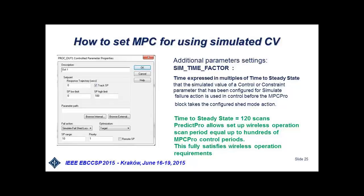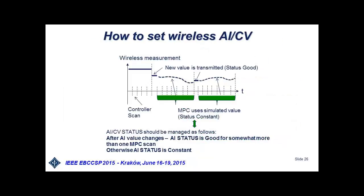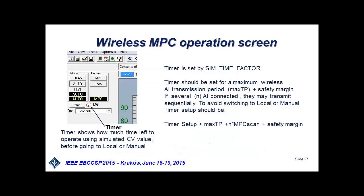Essentially, lab measurement may be a good analogy: when there is a new value transmitted, we take this value for the control, but in between those transmissions, we use a simulated value of the process. This is the operator screen, which shows a timer. Whenever a new value is transmitted, it's set to the full maximum value for simulated operation, which we set in the MPC configuration, and after that it counts down until a new transmission comes.